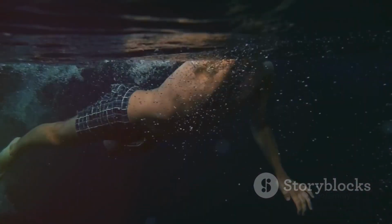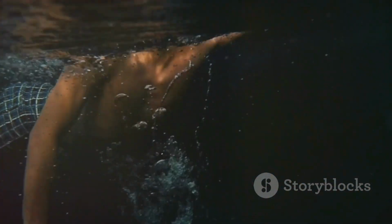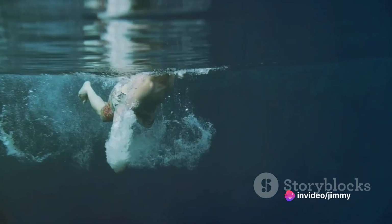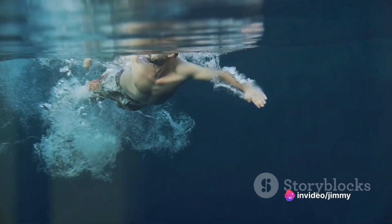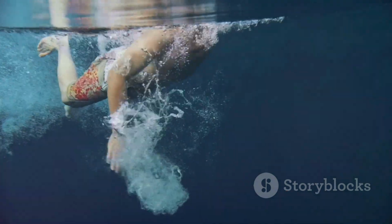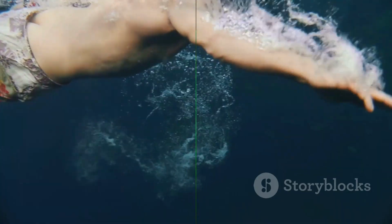So, next time you're battling your way through a crowded room or swimming against the tide, remember the determined salmon. Remember active transport, the process that defies the norm, that goes against the grain, using energy to move from low to high concentration areas. It's a tough job, but someone's got to do it. Active transport, the tough guy of the cellular world, always going against the grain.